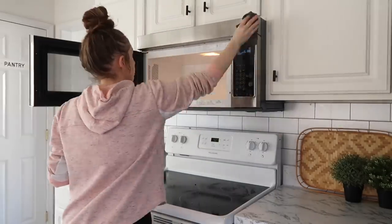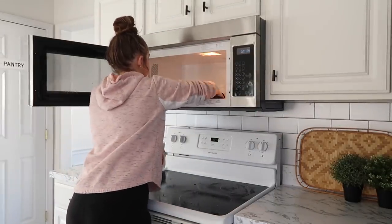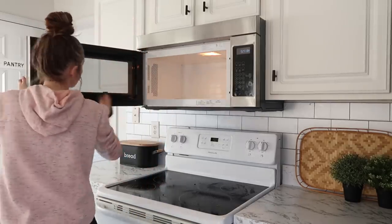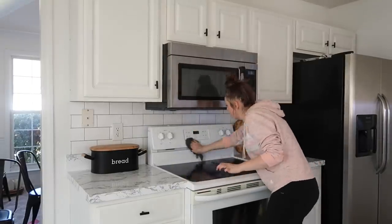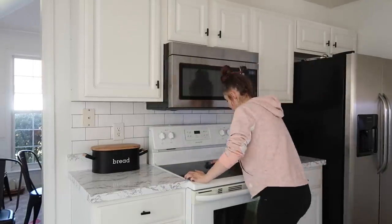So in this entire area, the stove, the counters next to it, the backsplash, the microwave, I've actually been loving the Method degreaser spray. I really think it does such a great job. It smells good and it just keeps the grime at bay that comes with the stove.